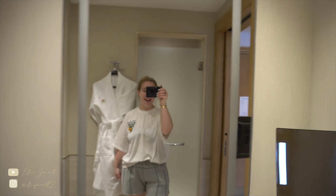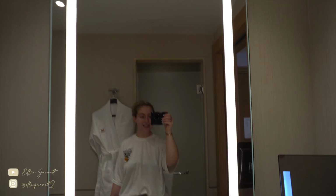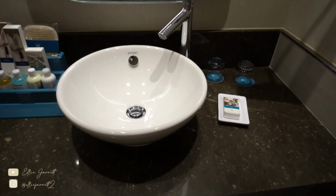I had a shower this morning in the other room, and it was insane. It's like a mist. We've got our robes, and then another mirror. So nice. The lighting's really good. So yeah, that is the room, and then we've got a balcony.